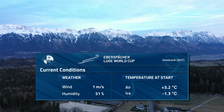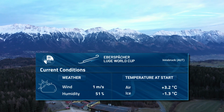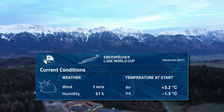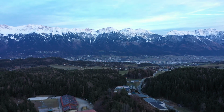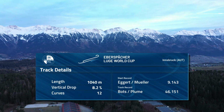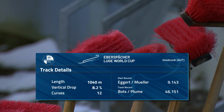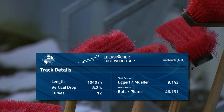So welcome back to the Tyrolean Alps. As you see, the top three, Latvia, Austria, and the Austrians and the Germans are in the top three positions. Beautiful view across the valley in Innsbruck. At the Tyrolean Alps, we're at the Eagles track, 10-minute drive up the mountain from downtown Innsbruck.